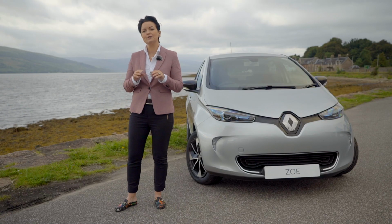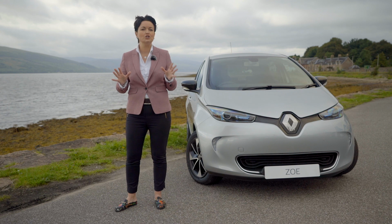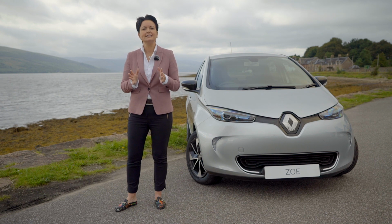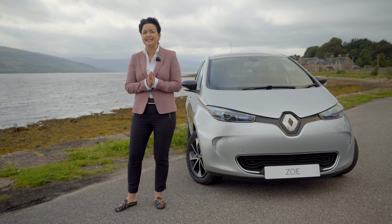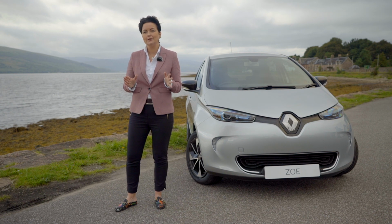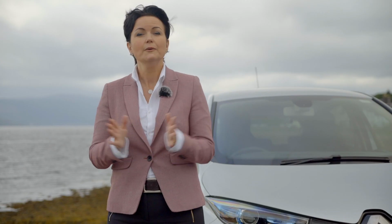When Renault first launched the ZOE back in 2013, it marked a revolution in the new electric car market and signalled that plug-in, all-electric cars were no longer just a gimmick. They were now a genuine, eco-friendly and cost-efficient driving alternative. Since then, the ZOE has gone on to become the top-selling electric car in Europe. But with ever-increasing competition, is it still up there at the top of the electric tree?